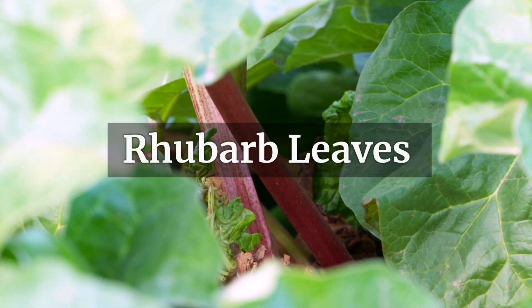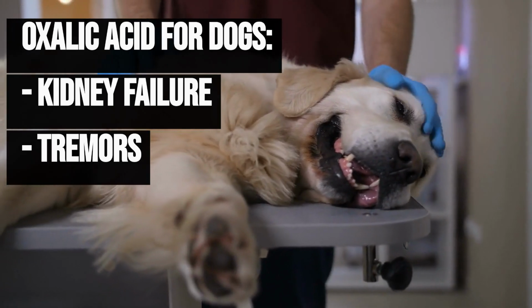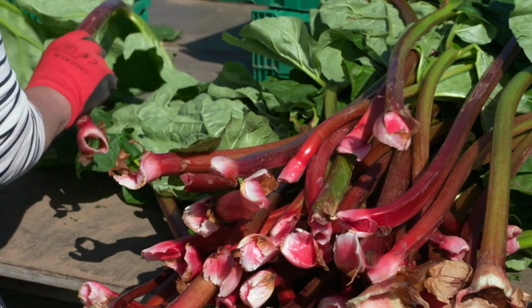16. Rhubarb leaves. Those vivid red stalks could seem appealing, though the leaves are a different story. The high concentration of oxalic acid in rhubarb leaves is what makes them toxic to dogs. Ingesting these leaves can cause serious health issues, such as kidney failure and tremors. Keep those rhubarb leaves out of reach.